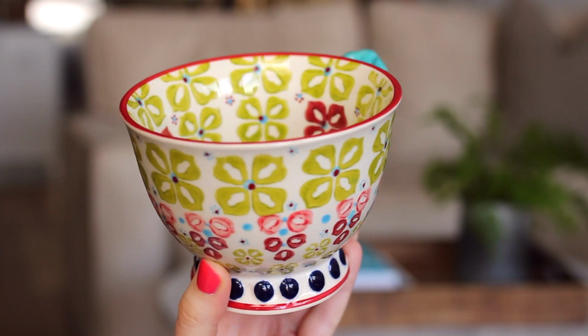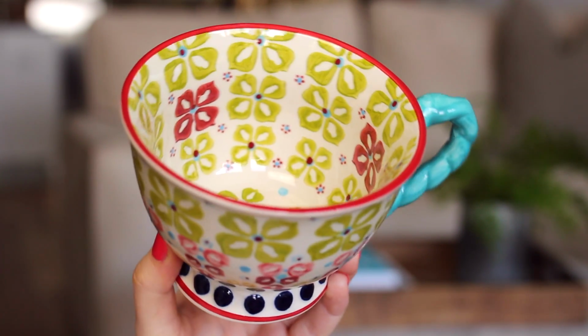And you can't drink tea without a mug, and this month I spotted the cutest mug in the entire world. How adorable is this little hand-painted, springy, florally, multicolored mug? I saw this in Anthropologie's home section, and I couldn't leave without it. I wanted to leave without it because I was like, you don't need another mug, but this is the cutest mug. This is the mug of all mugs for spring and summer.